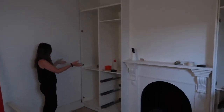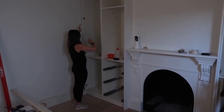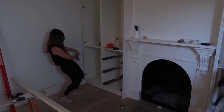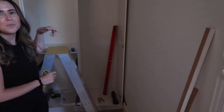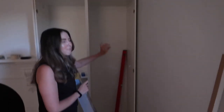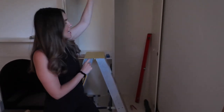One side's got, I'm pretty sure, hanging, shelves, and then drawers, extra cupboards. This one's got long hanging. But what I did was I put two rails in there. The rails that I've used are actually really good ones. We used these in our previous house as well, in the wardrobe. You can take them out.